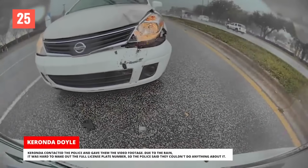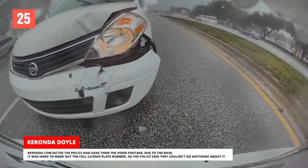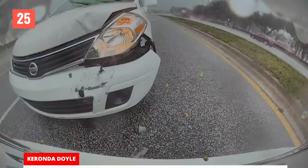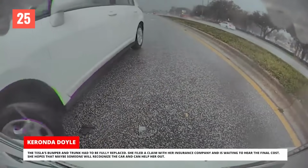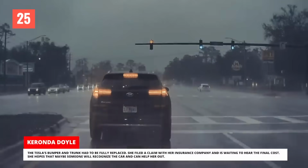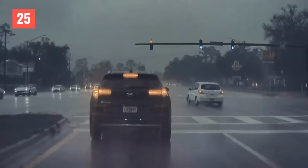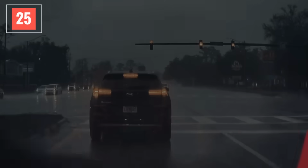Karanda contacted the police and gave them the video footage. Due to the rain, it was hard to make out the full license plate numbers, so the police said they couldn't do anything about it. The Tesla's bumper and trunk had to be fully replaced. She filed a claim with her insurance company and is waiting to hear the final cost. She hopes that maybe someone will recognize the car and can help her out. If you do have any helpful information, shoot us an email and we'll pass it along to her.